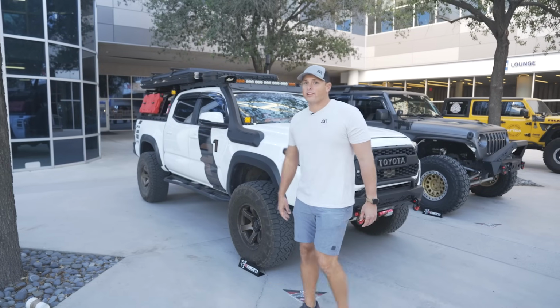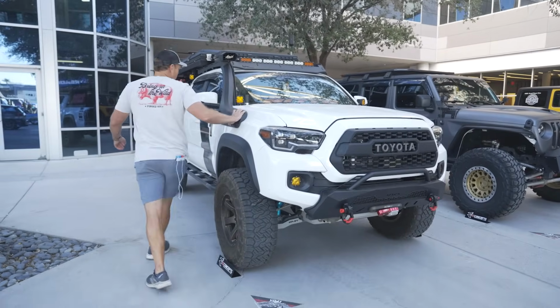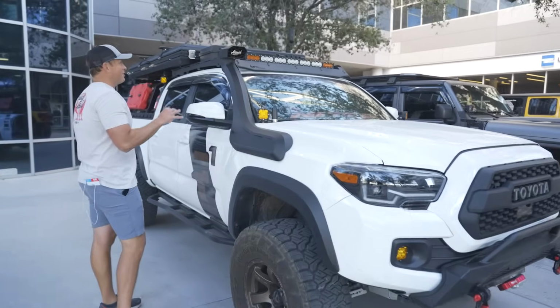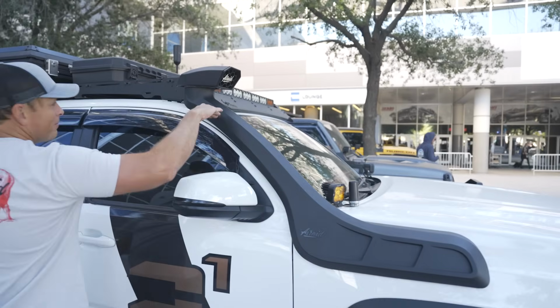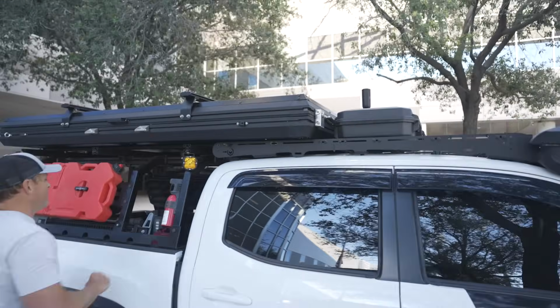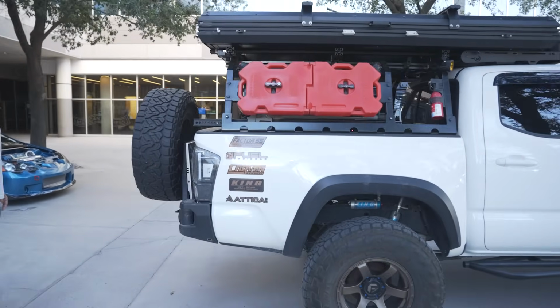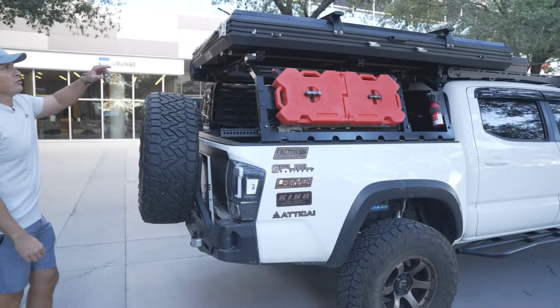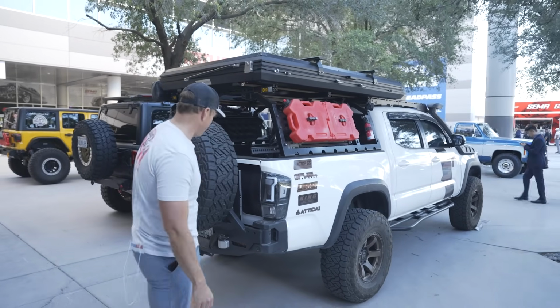Behind me, we got the R1 Concepts Tacoma here. I like this Airraid snorkel, super sleek, doesn't stick out too much, is gonna make sure that your water fording is all the way up to this, which hopefully you're not going that far underwater. We got a rooftop tent up here with the Sidewinder. I don't know who makes that. Oh, Overland Vehicle Systems Sidewinder. This tent is rad. It pops up and then comes out, which is pretty cool.